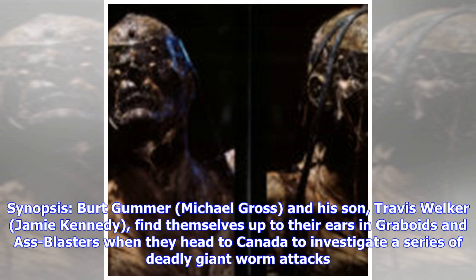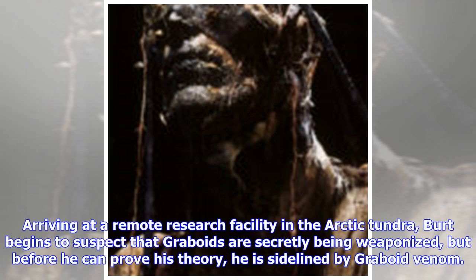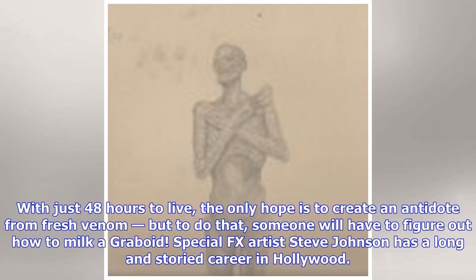Synopsis: Burt Gummer, Michael Gross, and his son, Travis Welker, Jamie Kennedy, find themselves up to their ears in graboids and ass blasters when they head to Canada to investigate a series of deadly giant worm attacks. Arriving at a remote research facility in the Arctic tundra, Burt begins to suspect that graboids are secretly being weaponized, but before he can prove his theory, he is sidelined by graboid venom. With just 48 hours to live, the only hope is to create an antidote from fresh venom, but to do that, someone will have to figure out how to milk a graboid.